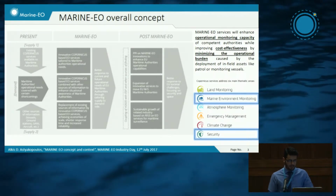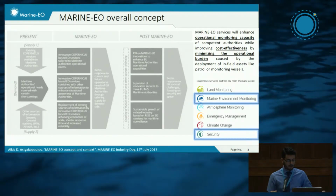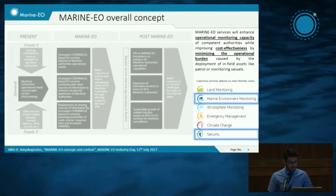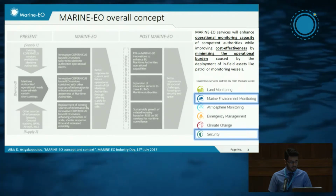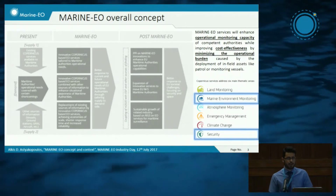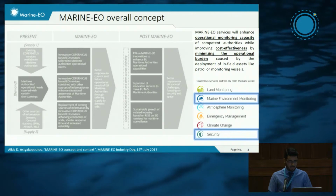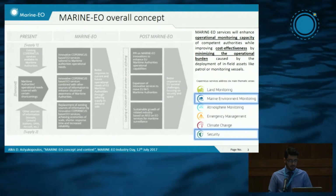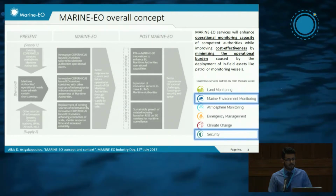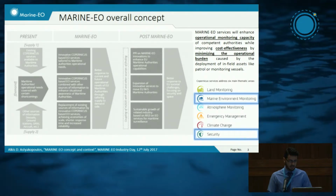What MARINEEO is going to provide is innovative Copernicus-based Earth observation services using this existing information in order to better tackle their response to their operational needs, tailoring supply to demand side. And this is the reason why we are procuring these innovative services, and we are seeking cooperation with the industry in order to develop this information, to replace as much as possible the existing value chain that the marine authorities are currently using, or improving their current state-of-the-art solutions.